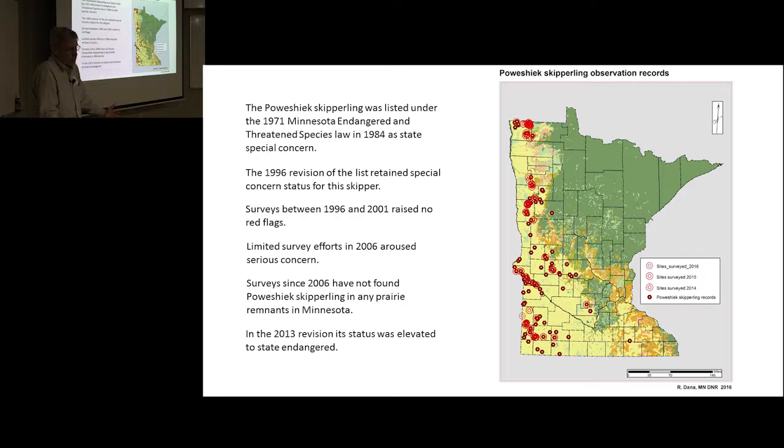Bluegrass, I'm not sure what the problem with bluegrass is. But brome, I think, is structurally just an impossible grass for them to live on. They'll feed on it. I fed them in captivity on brome grass, and they'll eat it and survive.